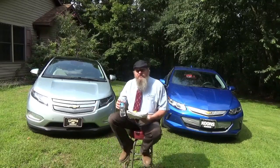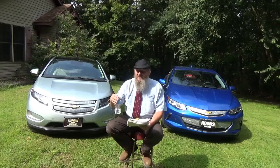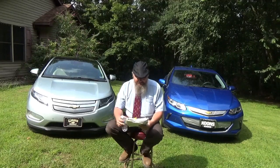Question number 1. Which do I enjoy driving more, the 2011 or the 2017? I actually enjoy driving both of them. The 2017, the enjoyment when I drive that is the lane assist and all the little things that it has. If you want to put it on cruise control, the adaptive speed control and all that, with it having that really does make it pretty nice. But the 2011, I still like to drive that.